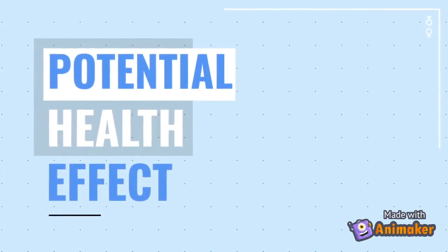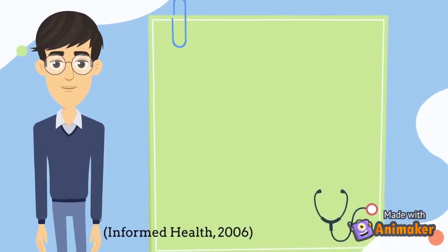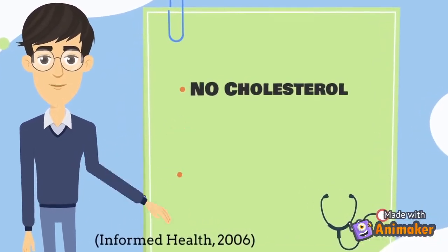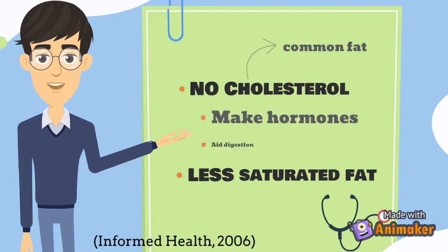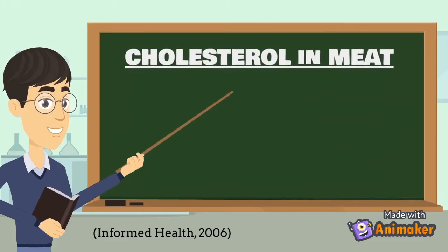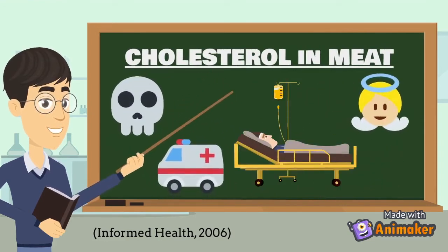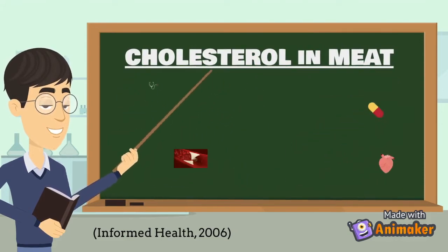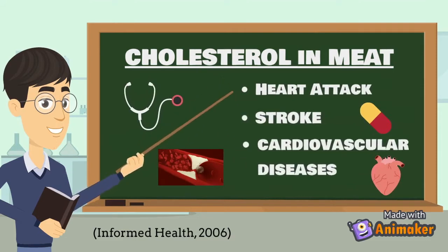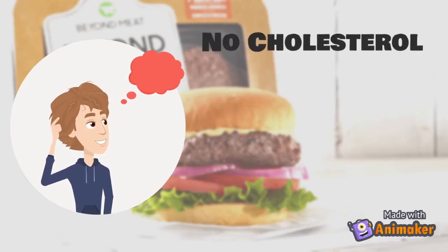This plant-based alternative also has some health effects. As mentioned previously, the Beyond Meat products contain little to no cholesterol and less saturated fat when compared to regular beef products. Cholesterol is a common fat within our body, needed to make hormones and aid in digesting many different foods. Cholesterol is contained within meats, and when not eaten in moderation, there can be often fatal effects. When cholesterol is high within your body, there comes a greater risk of developing complications such as a heart attack or stroke, along with many other cardiovascular diseases. So now we know Beyond Meat has essentially no cholesterol.